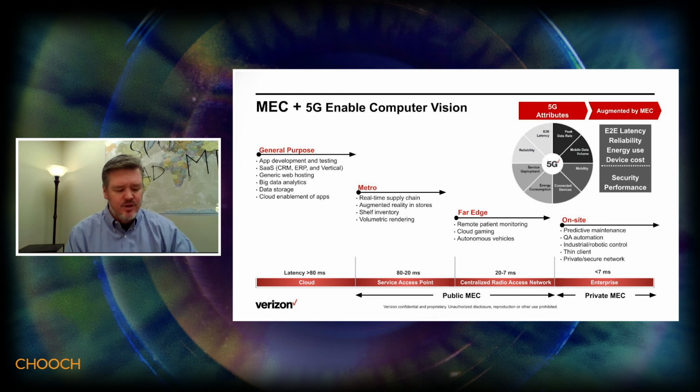Then you move further to the right, and you look at the far edge. This is a future. This is where we will be deploying that edge compute and storage out at our macro cell site. Think about a large macro cell site with edge compute there. Then you come further on to on-site. This is where we see on-site edge coupled with that private cellular solution that I talked about earlier in a manufacturing facility, really paying dividends, especially for computer vision.